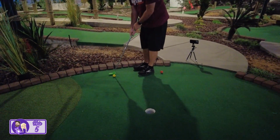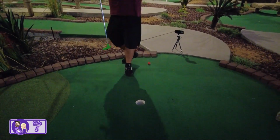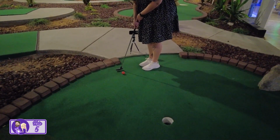I thought you were gonna kick my ball. No. Oh good, okay. I don't know why I thought I was gonna go so far to the right there. Why was that so dramatic? I don't know, another two for me though. Man, the course really emptied out behind us.